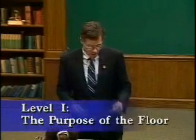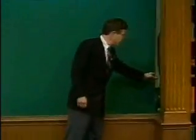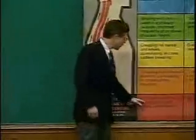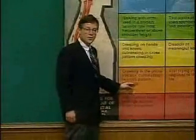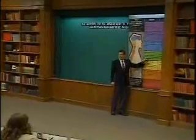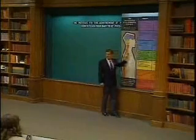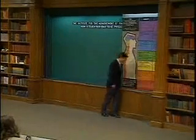Okay, now we're starting off at level 1, and the purpose of the floor is to take our one-day-old babies and provide the proper opportunity and environment for them to move up this mobility column from crawling to creeping to walking to running to jumping up to level 7 and then over the top into physical excellence.